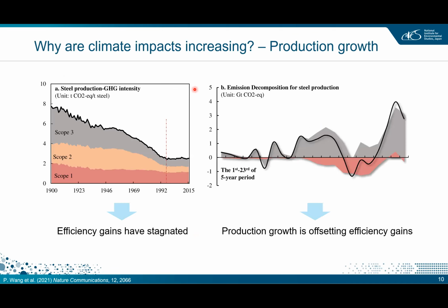So the question is why the climate impact from metal production is increasing. The first factor is simply the growth in production. These figures show the emission intensity and factors that contributed to the change in absolute emissions over the past 100 years, using steel as an example here. And we see that industry has done very well in reducing emissions per unit of production.